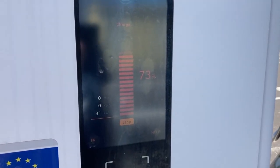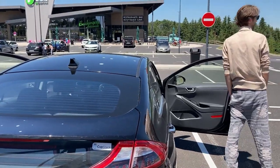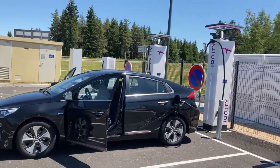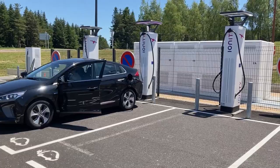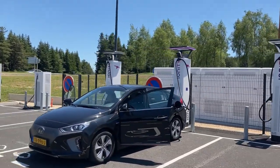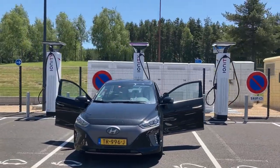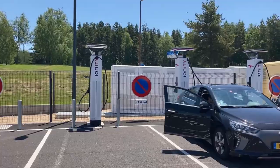Yeah, throttling, the battery's too hot. So we're not sure what's going on. The car is charging at 31, 32 kilowatts. And it might be the charger. It also stopped charging again, which is not the first time today. And it's all these new ABB chargers, so hard to trust them.